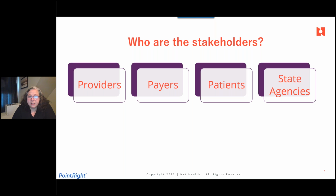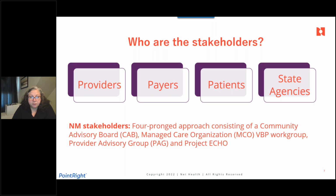Sometimes the focus is so much on the providers and the payers that we tend to minimize the effect that these kinds of programs have on individual patients, populations of patients, and patients across the healthcare continuum. And certainly state agencies, when they are involved in these kinds of programs because of the involvement of Medicaid funds, are key stakeholders as well.